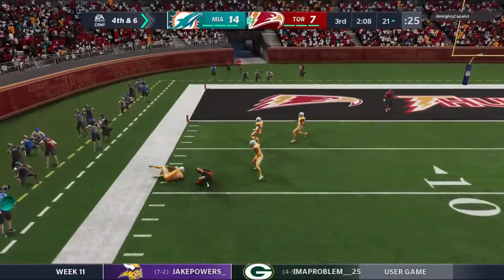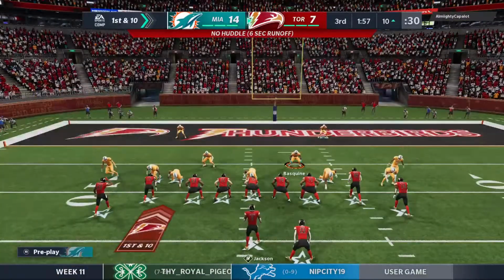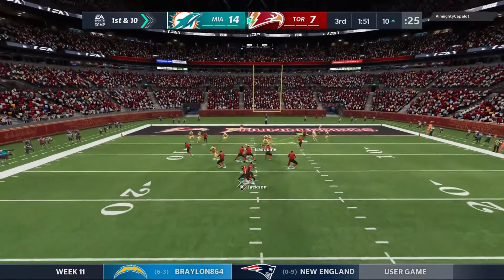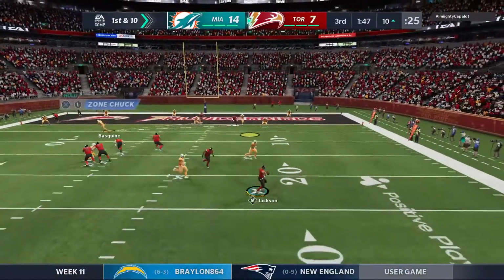That is caught. It's Perriman. And they'll get this down to the 10. A gutsy call. Turns out to be a good one, though. First down on a pickup of 11. Well, the field goal attempt was well in hand. They had that, but they decided to go for it anyway. Extreme confidence, it looks like.